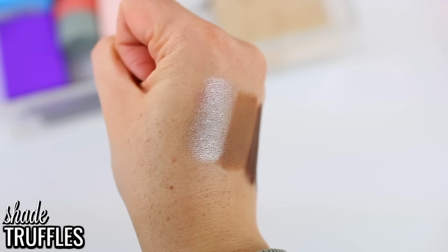The matte shadows and the metallic shadows are just smooth and creamy, and they apply so well. They blend out so easily, and these are without a doubt the best e.l.f. eyeshadows that I've tried so far. So again, I know I'm raving about them and I've only worn them today for the first time, but I was just so impressed from the first second I used them. So I can't wait to wear them even more. For $3, you really can't beat it. So e.l.f.